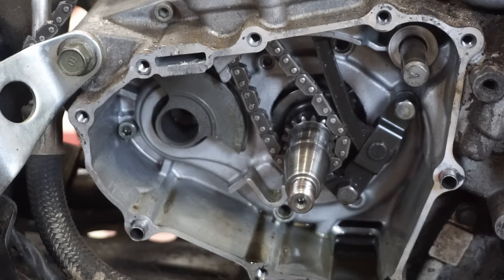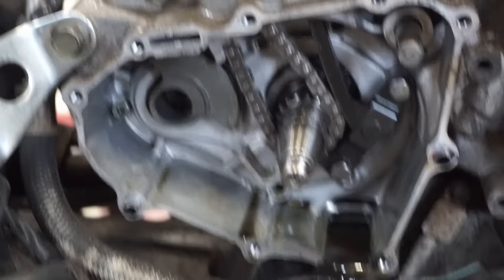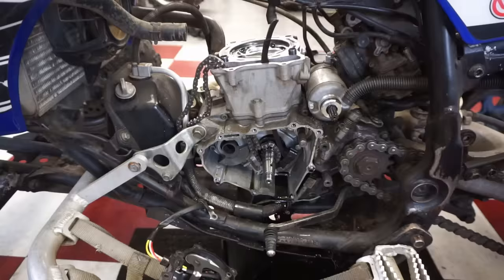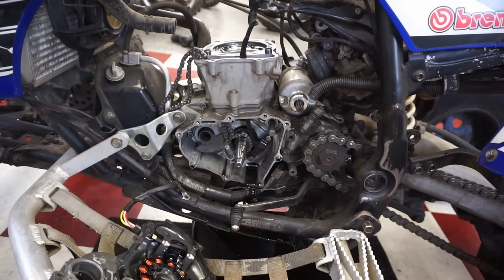Not seeing anything weird. No metal chunks or anything. And the oil, nothing. So no signs of rod bearing failure or anything like that. All right, so I put the flywheel back on and it's still binding up. So I think it's time to finally take off the cylinder and check out that rod bearing. I'm not seeing any signs of metal pieces in the oil though, so I feel like that's kind of interesting.